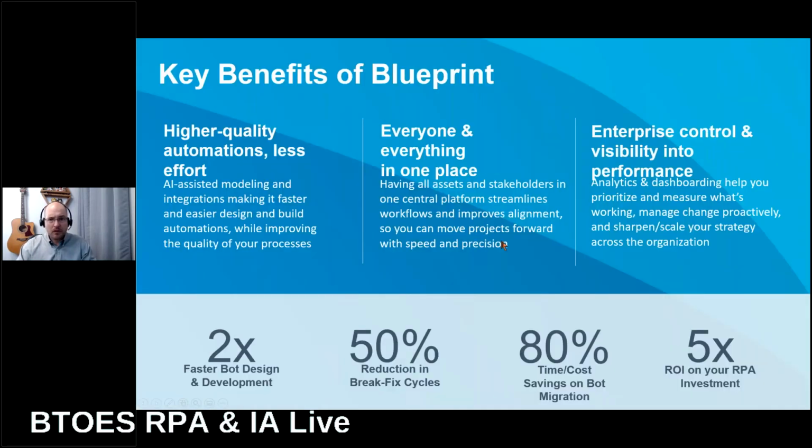So, with everything we've shown you today, Blueprint is going to create value across numerous categories in the organization. From creating higher quality automation to keep everything in one place to ultimately driving that enterprise control and visibility. And so this really rolls up into the primary value of the automation suite, which is to significantly improve the automation quality and be able to drive better maintenance.